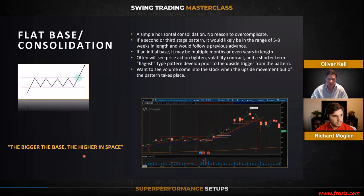The flat base. I personally don't really follow the exact IBD rules. I just look for a consolidation. Sometimes these will be multiple years long, sometimes multiple months. I think an IBD flat base is considered a continuation pattern, usually in the 5 to 8 week range, following a previous advance. But for me, I'm looking for a huge consolidation. Sometimes an initial base will be multiple months or years in length. Mostly I'm focused on this: the bigger the base, the higher in space.